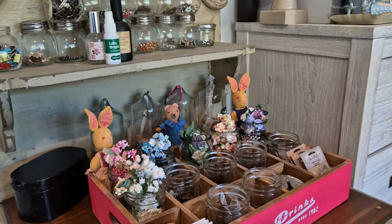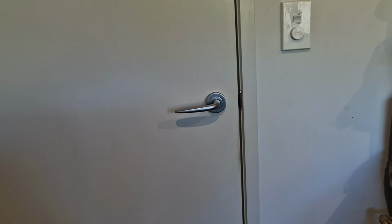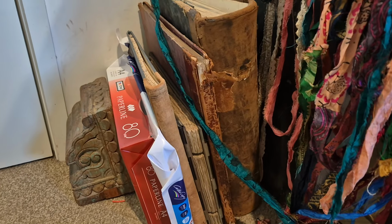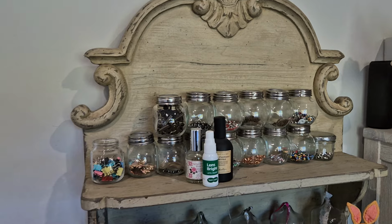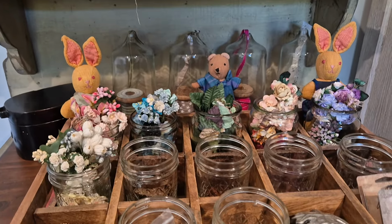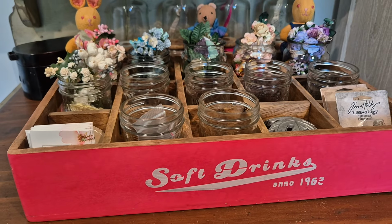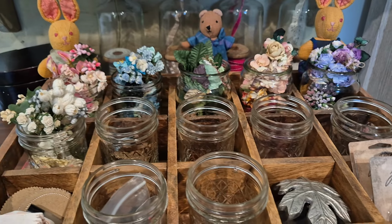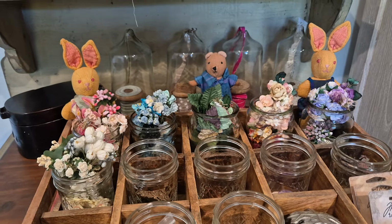So as promised, here's a room tour. So you come into that door. I've got it shut because the dogs all want to be in here. Down below is all my ledger paper, sari silk. And then up here I have all my eyelets. And then I've got this really cool Coca-Cola. I'm not even sure where it came from. I've got some empty-ish jars, so I might actually put some more flowers in there.